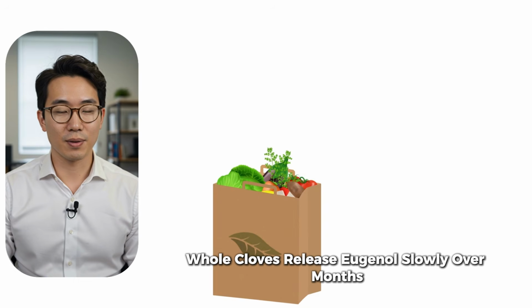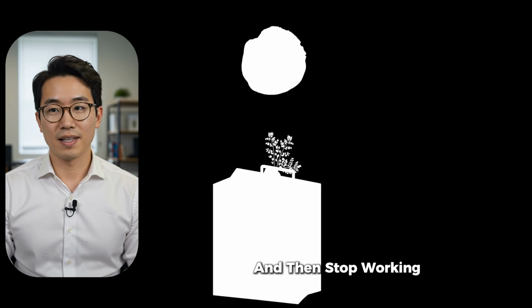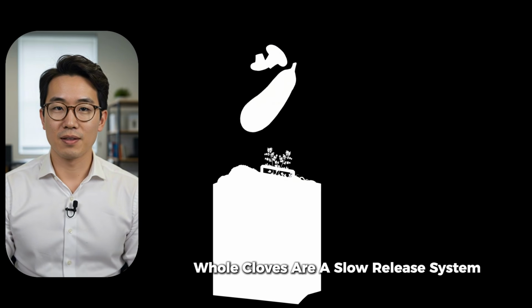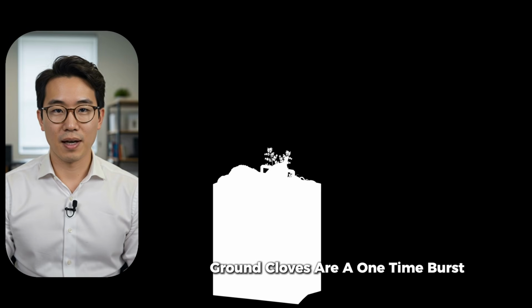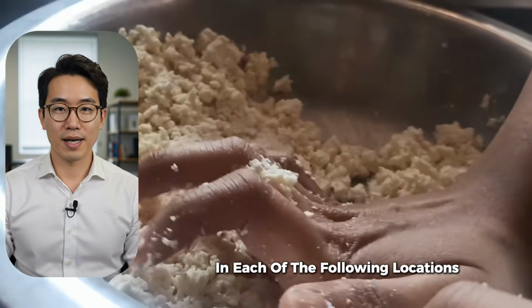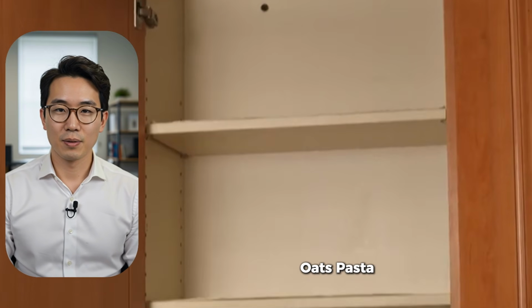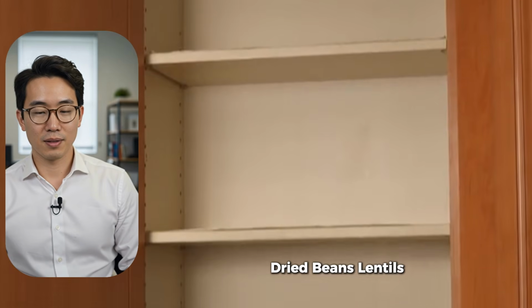Whole cloves release eugenol slowly over months. Ground cloves release it within days and then stop working. Whole cloves are a slow release system. Ground cloves are a one-time burst. Place 5 to 8 whole cloves in each of the following locations. Inside every dry goods container. Rice, flour, oats, pasta, dried beans, lentils, sugar.